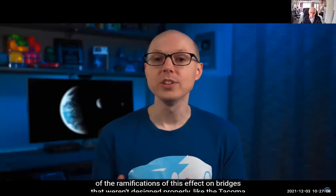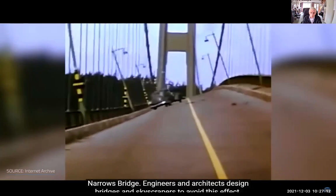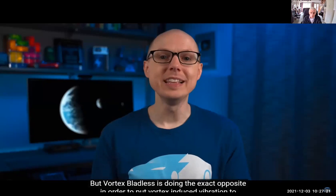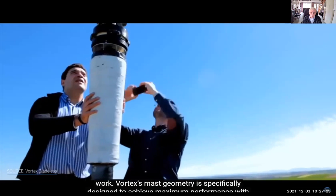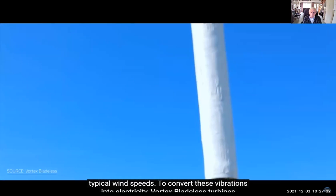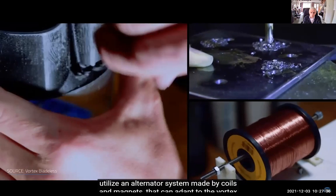You've probably seen or heard of the ramifications of this effect on bridges that weren't designed properly, like the Tacoma Narrows Bridge. Engineers and architects design bridges and skyscrapers to avoid this effect. They design structures that have different resonant frequencies from the wind's resonant frequency. But Vortex Bladeless is doing the exact opposite in order to put vortex-induced vibration to work. Vortex's mass geometry is specifically designed to achieve maximum performance with typical wind speeds. To convert these vibrations into electricity, Vortex Bladeless turbines utilize an alternator system made by coils and magnets.